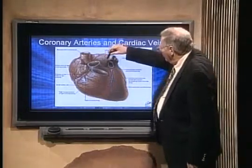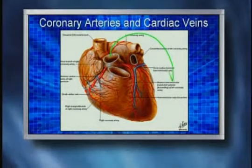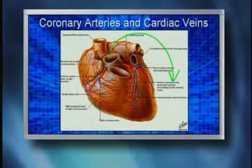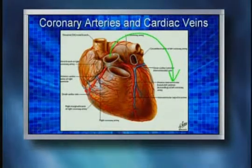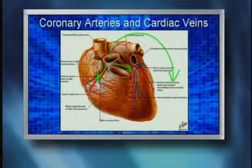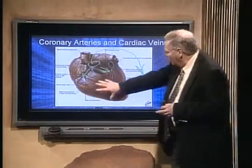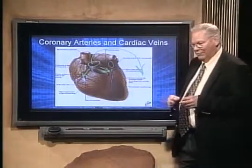And right here, where the aorta is sending blood out to the body, like this, branching off the aorta, the first two blood vessels to come off the aorta is one going this direction and one going this direction, and they're the left and the right coronary arteries. And they come out and branch and provide blood to the wall of the heart.